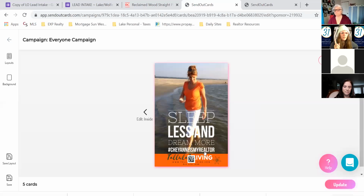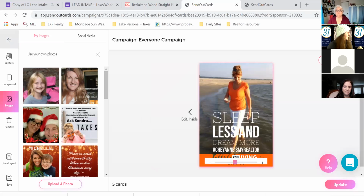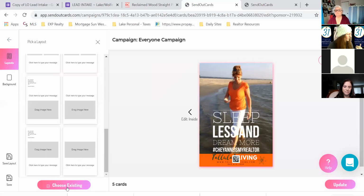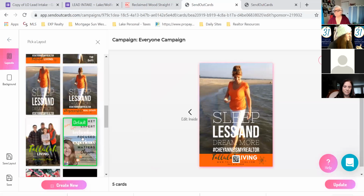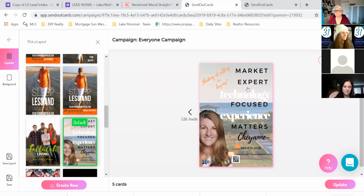This is why I think it's really important, when we're sending our cards out, whether individually or through a campaign, if you're sending multiple cards to people, it's beneficial to change the backs of the cards. If you do something that might be a little more businessy, like this one, choose existing. This card to me is businessy. Market expert, technology focused, experience matters, right? That's business. I think it's okay every once in a while to throw one of those in.